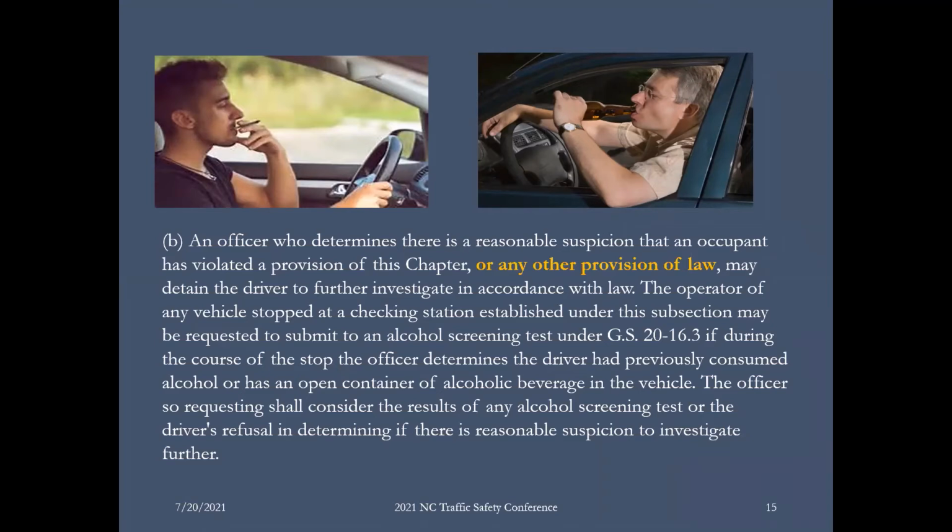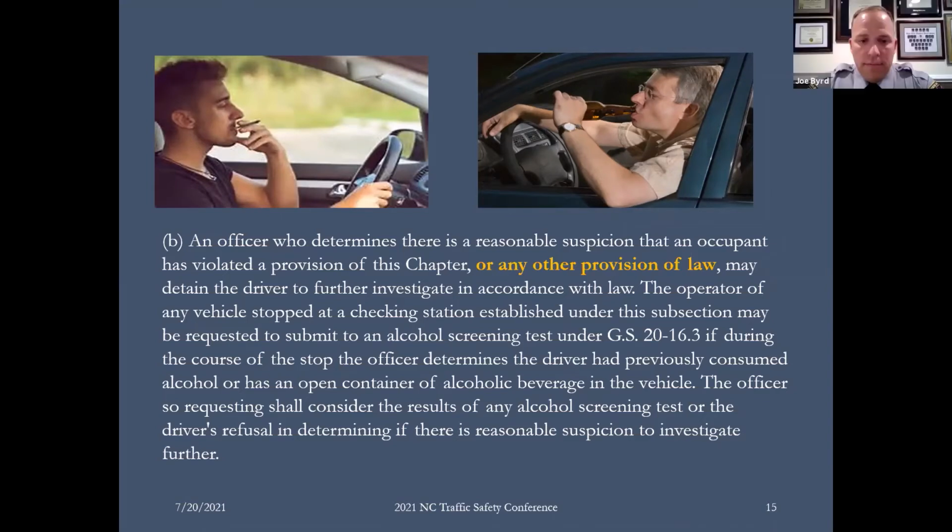And then the officer so requesting shall consider the results of any alcohol screening test or the driver's refusal in determining if there is reasonable suspicion to investigate further. So sometimes I get questions from prosecutors or even law enforcement saying, hey, a defense attorney the other day said that they refused the PBT at a checking station, but you can't consider that because 20-16.3, the PBT statute, doesn't say anything about that. So where's that at? Here it is right here. It's the last sentence of subsection B. If you request it and they give you a screen, or you ask for a PBT and they refuse, you absolutely can use that as reasonable suspicion to investigate further. Correct. Absolutely.